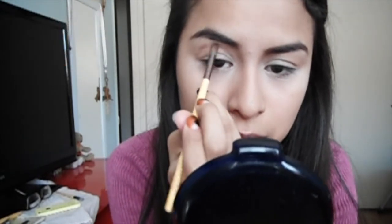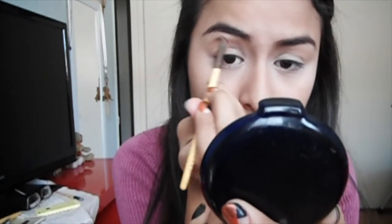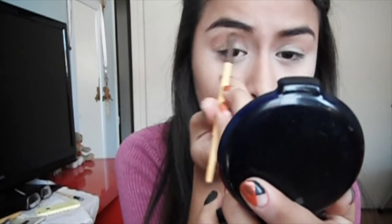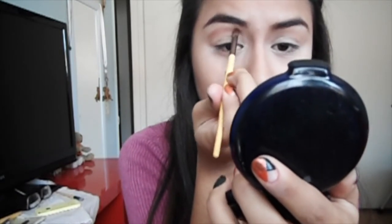Moving on to eyes now, I'm going to go ahead and take this dark brown baked eyeshadow and apply that onto the upper crease of my eye. I kind of like to have the illusion that I have bigger eyes, so I use this to create a new lid. I have small eyes, so this is a usual thing for me. And I'm just going to blend it out till I am happy with it.